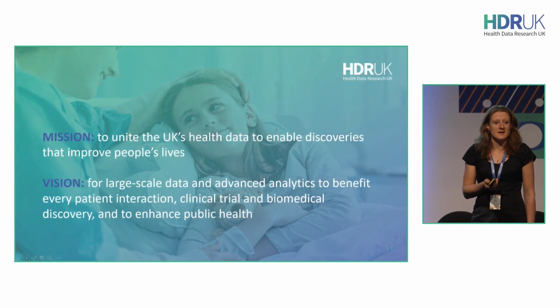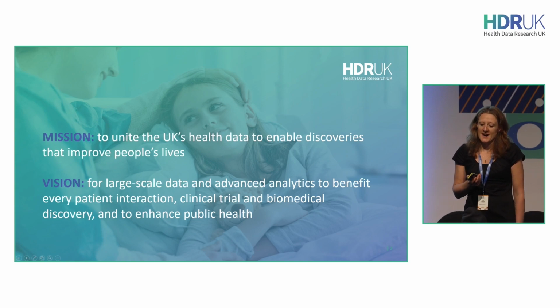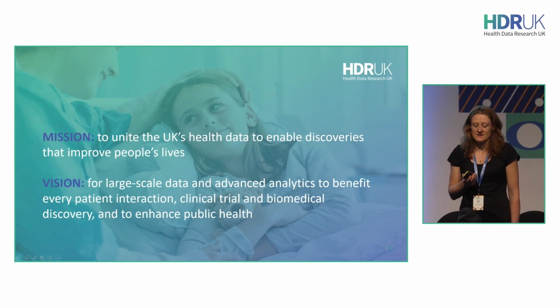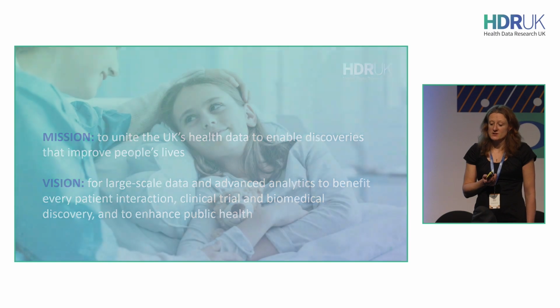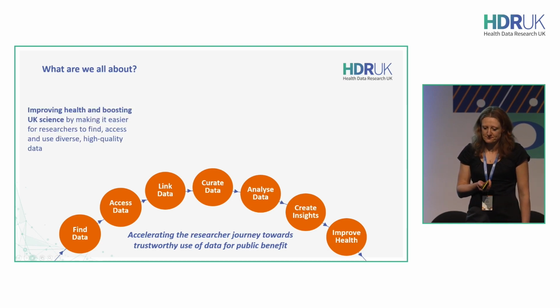For those of you who weren't here yesterday, I'm just going to give a little summary of what HDR are all about. So our mission is to unite the UK's health data to enable discoveries that improve lives, and for large-scale data and advanced analytics to benefit every patient interaction, clinical trial, and biomedical discovery, and of course to enhance people's lives. We're going to do that by trying to accelerate every step along the journey towards trustworthy use of data for public benefit. And this is the arc of those different steps shown in orange here.